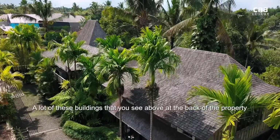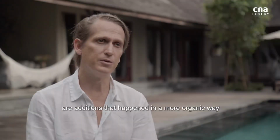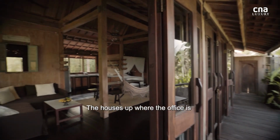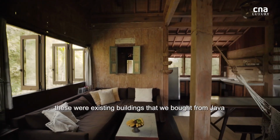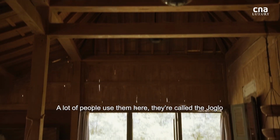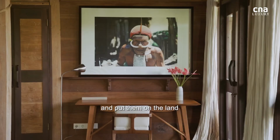A lot of these buildings that you see above at the back of the property are additions that happened in a more organic way. The houses up where the office is and where the residence is, these were existing buildings that we bought from Java. A lot of people use them here, they're called the Joglo. And so we used these buildings, transformed them and put them on the land.